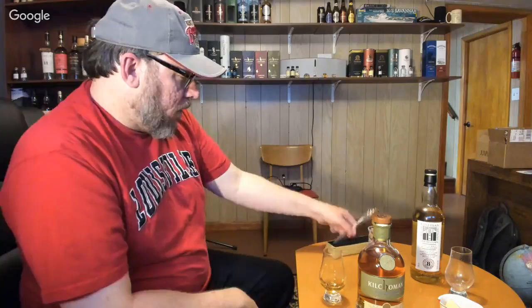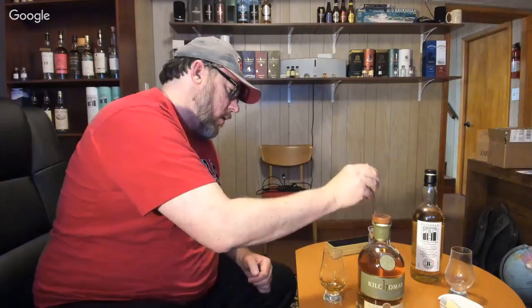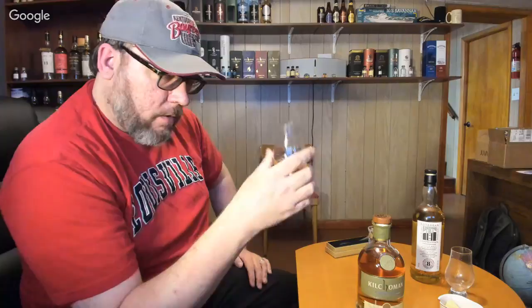So let's get out our trusty dropper. And just a little bitty bit, though. I've got to get used to playing around with the water on that dropper, adding it. That might be a little bit more than I would usually add, but that's okay.